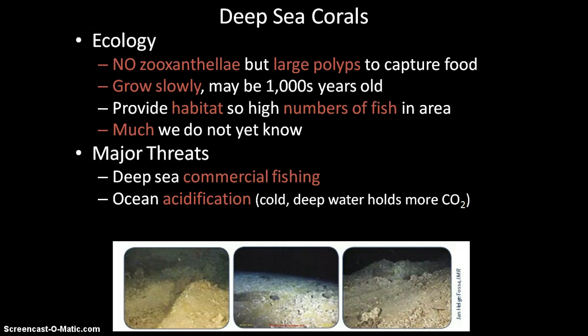So how they actually get food is they have large polyps that they use to capture food. Shallow water corals have zooxanthellae that they use to get food, but these deep sea corals do not have the luxury of zooxanthellae and photosynthesis, so they actually have to capture all of their food. They do grow slowly because there's not a lot of food in the deep sea, and so they grow very slowly. They may be thousands of years old. We don't know. They just grow very slowly.